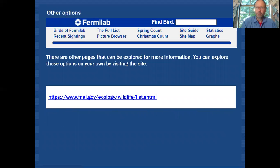There are a few other things that you can look at that I haven't covered today. There's a browser for pictures, so you'll get some video or views of birds that way. And then there's historical information on the spring count and on the Christmas count. There's a site map, and that would be one way you can access information on what areas are open and which ones are not. And there are a couple of statistics and graphs that you can look at. So you can do your own drilling down to get information about Fermilab.